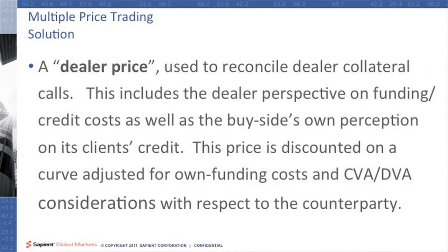A dealer price is used to reconcile dealer collateral calls. This includes the dealer perspective on funding and credit costs, as well as the buy side's own perception on its client credit. This price is discounted on a curve, including funding costs as well as CVA and DVA of the client's counterparty. By adopting these two pricing approaches, collateral disputes will be minimized and the buy side will be able to generate alpha in performance attribution.